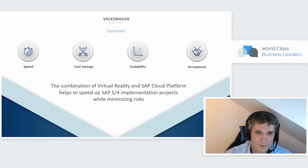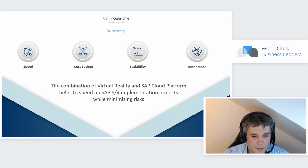So a short recap. The solution we have shown to you helps to speed up your projects by preventing misunderstandings and providing easy to understand training environments. So it saves costs in many ways, like reduction of travel time, reduction of change requests, virtual reality trainings, and so on. It's easily scalable due to the solutions that you have seen from Interactive, like the portal, and the accessibility to change the environment if you are changing the project facility.